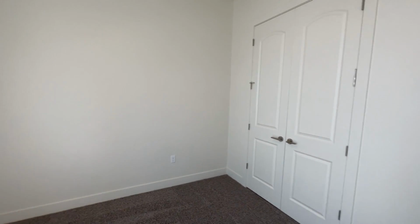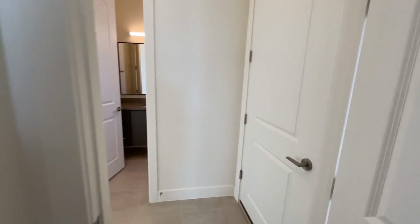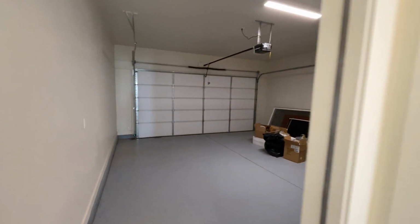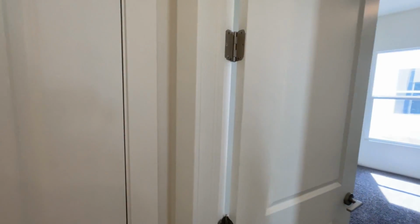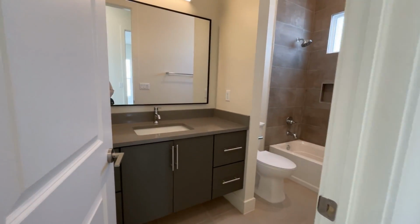So in the main house, you're gonna have the master bedroom and 2 secondary bedrooms. Here you're gonna have access to the 2-car garage. And then you've got a full bathroom here.